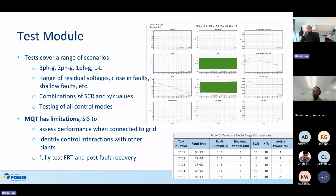In the test module, we look at a range of scenarios: three-phase, two-phase, single-phase to ground, line to line, and a range of residual voltage. Is it a close-in fault and the voltage is down to 20%? Is it a shallow fault and it's only dropping down to 80%? We look at different combinations of SCR and X over R values, and we test all control modes.